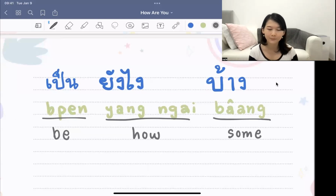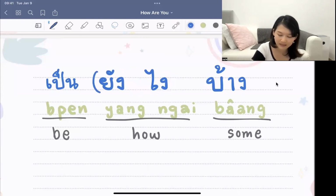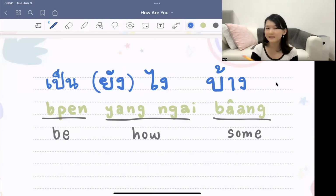เป็นยังไงบ้าง. Another tip is you don't really need to say the ยัง. You can skip it and just say เป็นไงบ้าง. That's the most common one we say. เป็นไงบ้าง. A lot of times we say both at the same time. If we say both at the same time, we say เป็นยังไงบ้าง first. When I see my Thai friends, I'd say เป็นยังไงบ้างสบายดีไหม or เป็นไงบ้างสบายดีไหม.